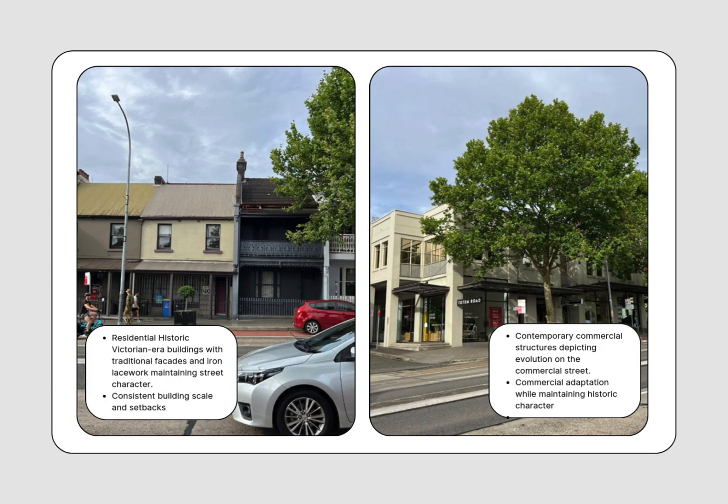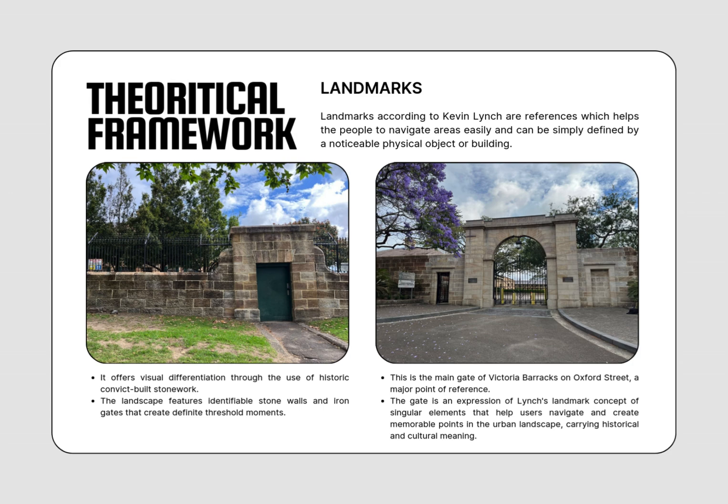You can see in the first image residential, historic Victorian era buildings with traditional facades and iron lacework maintaining street character. Consistent building scale and setbacks are visibly highlighted, appealing to the human eye. The second image shows contemporary commercial structures depicting evolution on the commercial street, pushing towards adaptation while maintaining historic character.